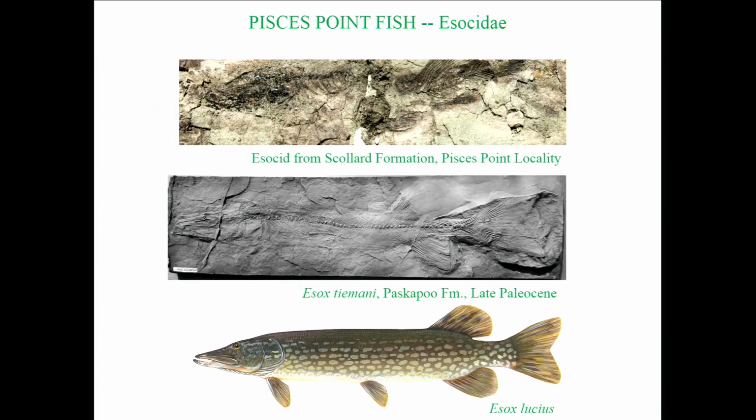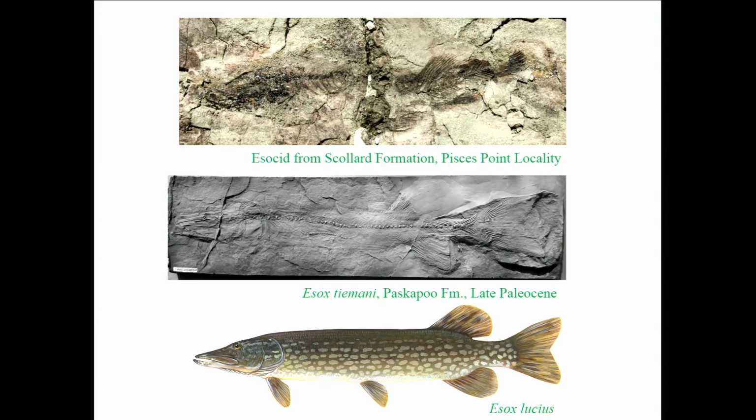You can see the long body and similarities with the living pike. Previously, the earliest known pike was Esox tiemani from northern Alberta, and it's so similar to the modern pike it was put in the same genus, even though it's something like 50 million years younger, sorry, older than the living genera.